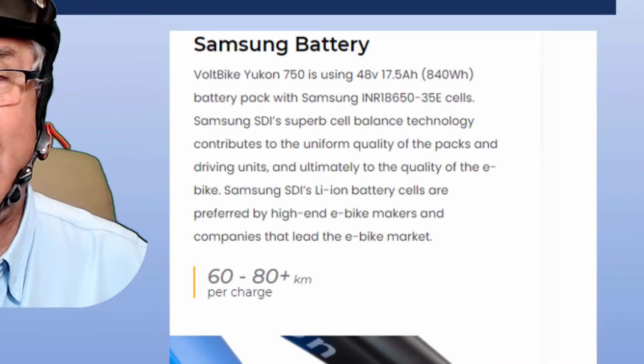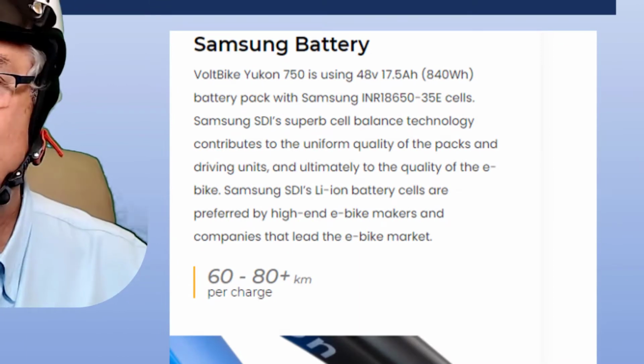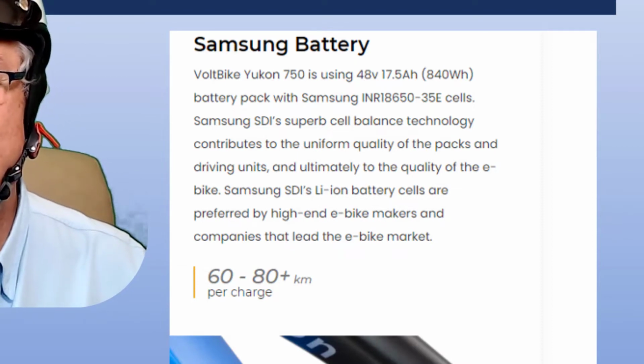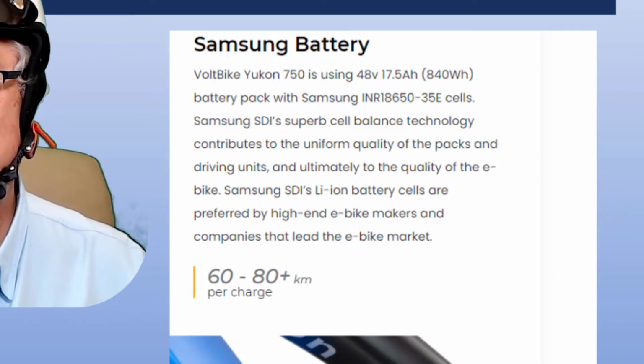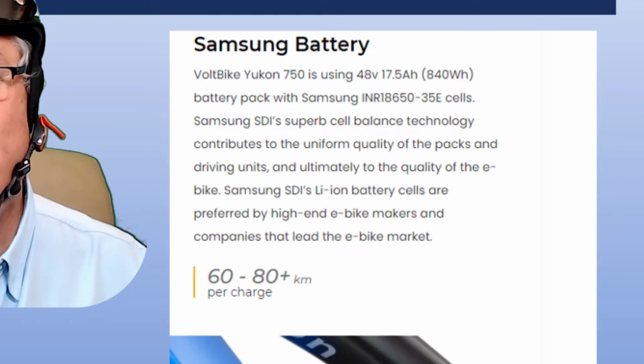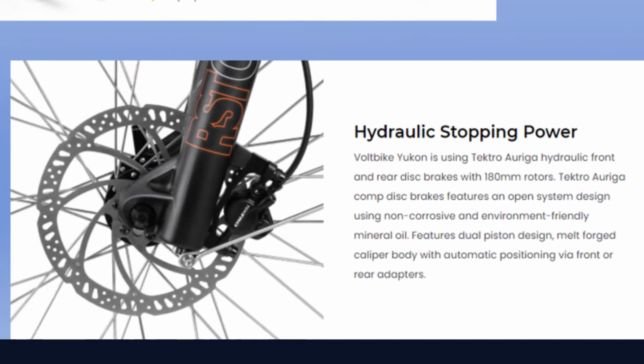Now, the Volt bike has a battery in it. This is made by Samsung. Now, the Volt bike Yukon 750 is using a Samsung battery. This is a 48 volt battery and can get about 60 to 80 kilometers or about 50 miles for a charge. Now, the brakes on this bike are made by a company called Tektro, and they are hydraulic.